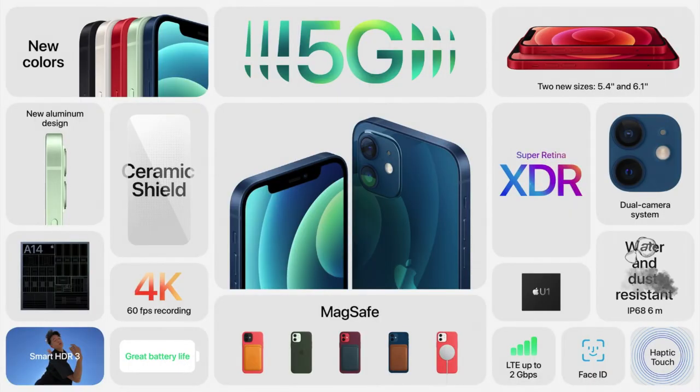So look at this picture right here. We got Ceramic Shield. We got 5G. We got MagSafe. We got the new OLED screens. We got two sizes, actually, if I didn't tell you already. We got the iPhone 12 and the 12 mini, basically exactly the same thing, just a smaller one. We got a skinnier box, no EarPods. And these are all the features you're going to be getting.